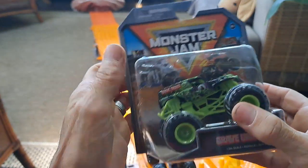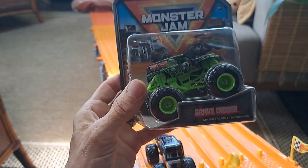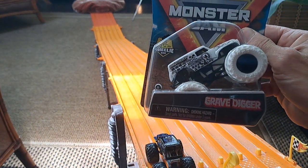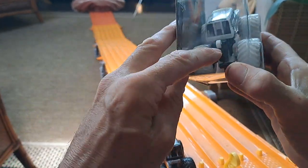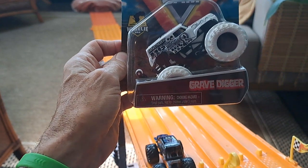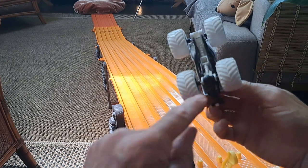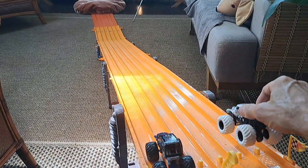All right, well, we have a couple more Gravediggers. So we have our standard fluorescent green frame Gravedigger. And we have another Gravedigger all in white with the wheelie bar. How's that going to do? Well, we're going to find out. Well, as it turns out, wheelie bar Gravedigger has a little bit of what I think is a disadvantage. This is touching the divider.